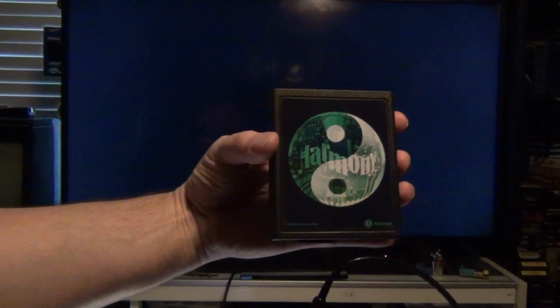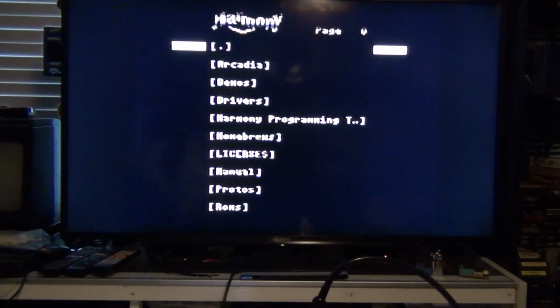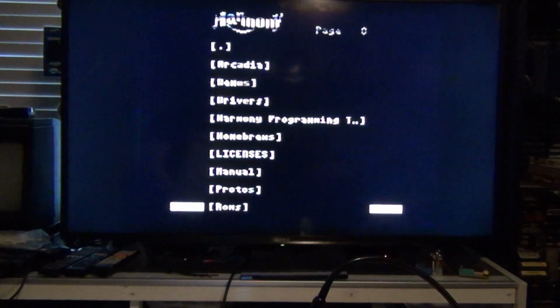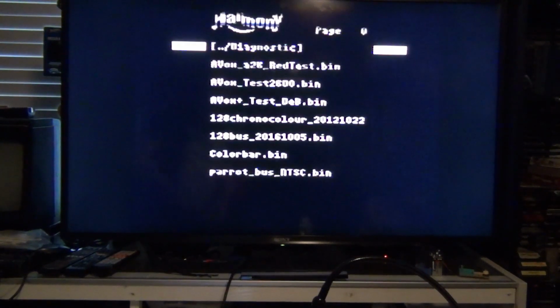Now what I'm going to do here is show you a couple of quick demos that also exhibit a compatibility issue. I have to be careful with how I do this because I'm using my old school Harmony card on this, and I had to defeat the dust cover, so bear with. Okay, let's fire up the Harmony. Here we are. And I'm going to go to my diagnostics, and I'm going to show you something interesting.